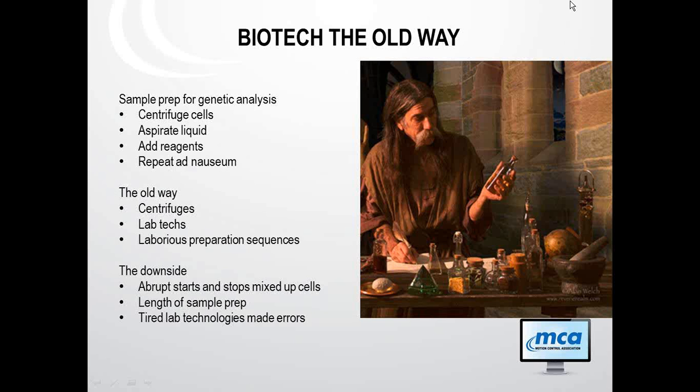So, the old way they did it, they did the centrifuge, they did the test tubes and needles and titration and all that sort of routine, in addition to the problem of just fatigue and making errors and so on. The whole point of a centrifuge is to drive the cells down to the bottom of the test tube so that you can get the liquid out. The problem is if your centrifuge starts and stops too quickly, then you wind up mixing up the cells that you just did all this work to separate out. So even though it seems silly to run a centrifuge with motion control, it ultimately brings you benefit and saves you time.